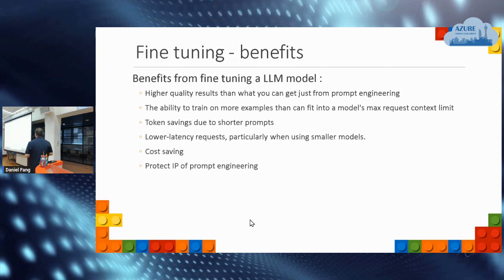So you need to do some comparison to see which is simpler. And the last one is to protect your product engineering. Just imagine you have a client app, and each time all your well-engineered prompt is passed from the client side in the API call, something you don't really want to expose. You'd rather have this knowledge built into your model, so other people are not able to steal your work.